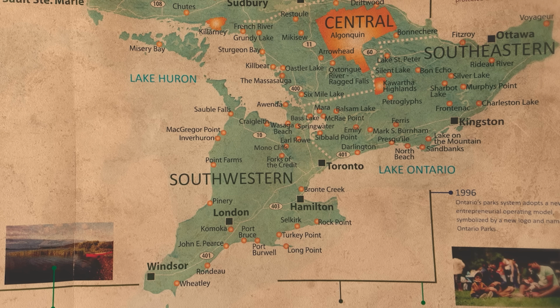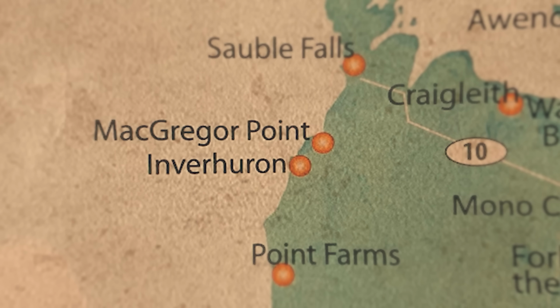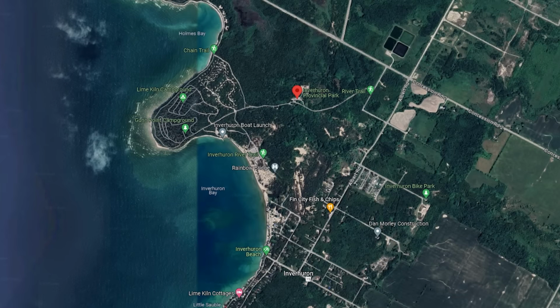Inverhuron Provincial Park is about 3 hours west of Toronto. It is on the shore of Lake Huron between the towns of Kincardine and Port Elgin. It is designated as a cultural heritage park.